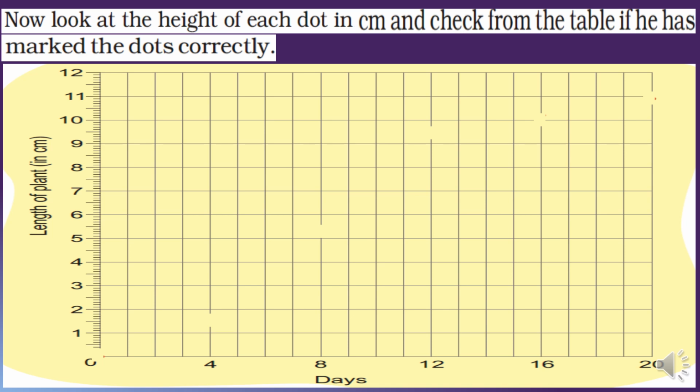So let us mark on it. See, on day 0 it was 0, right? Now look at the height of each dot. Let us mark first. On day 0 it was 0. On the 4th day it was between 1 and 2. Then on the 8th day, then on the 12th day, 16th day and 20th day. So these dots are marked correctly, right? On the left side you can see the length of the plant. So this is the dot chart.